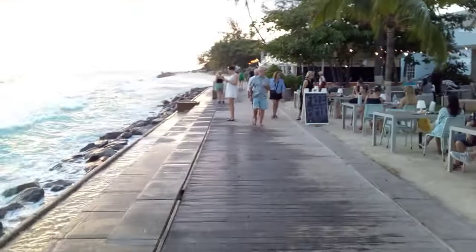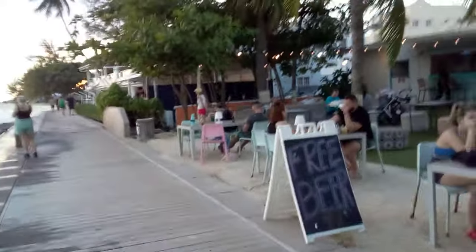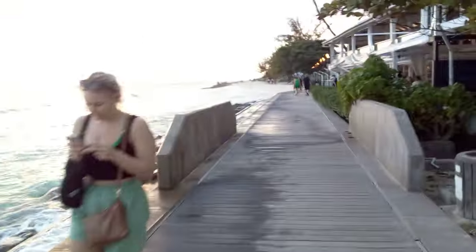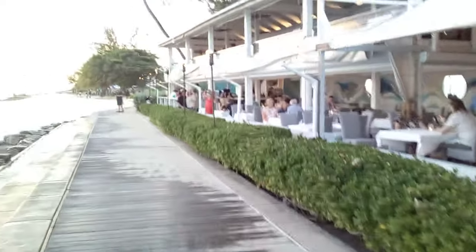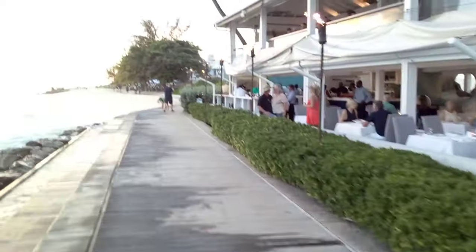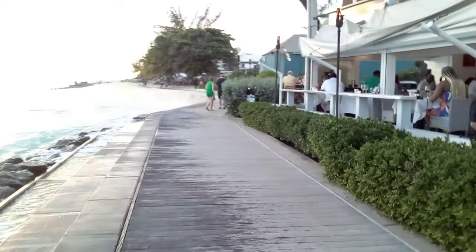And this is the Baby Doll restaurant here. And this is the Tapas restaurant here. Bar. Taco bar or restaurant over here. Oh, it's a Taco restaurant here.